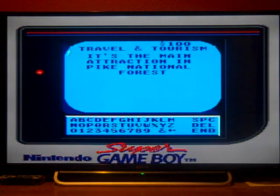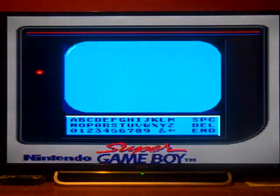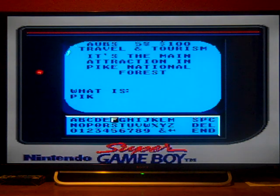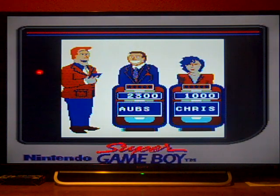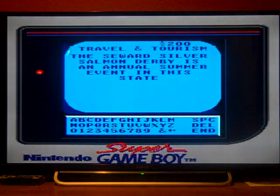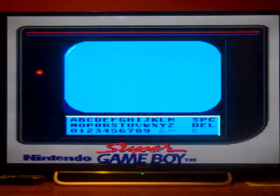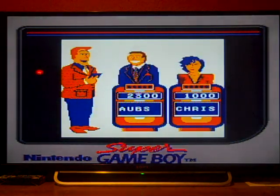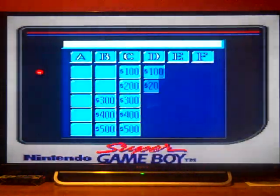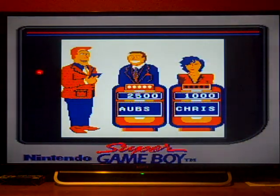Travel and tourism 100. It's the main attraction in Pike National Forest. What is Pikes Peak? Travel and tourism for 200, please. The Seward Silver Salmon Derby is an annual summer event in this state. What is Alaska? Travel and tourism for 300, please. This New York City complex contains the GE Building and Radio City Music Hall. What is Rockefeller Center?